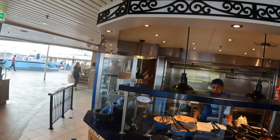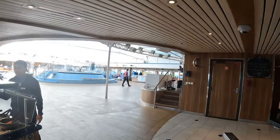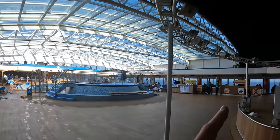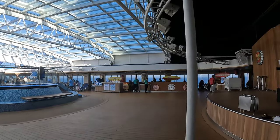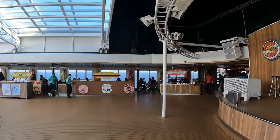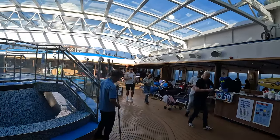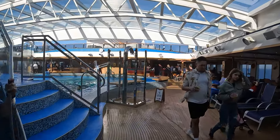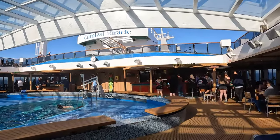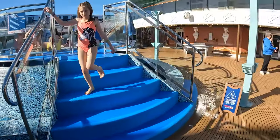And looking our way towards the front of the boat, you have the Blue Iguana, tacos and burritos, really good. The Blue Iguana Bar. You also have Guy's Burgers, which are delicious, but will give you some killer heartburn, but they are good hamburgers. And then you also have the Rum Runner Bar. All the bars here on the boat are basically the same. Some of them will carry some specialty drink. So this is the third deck now I've walked out onto.